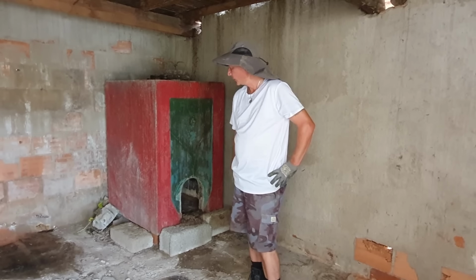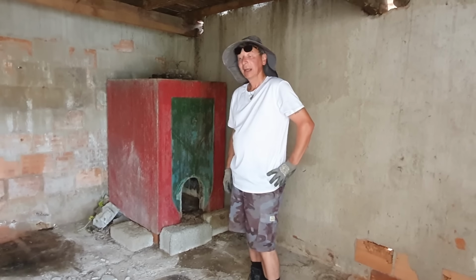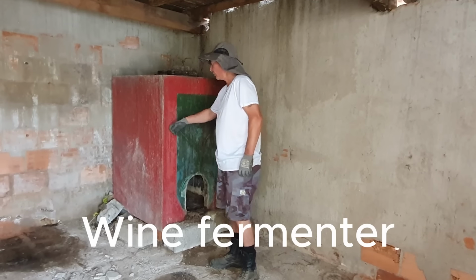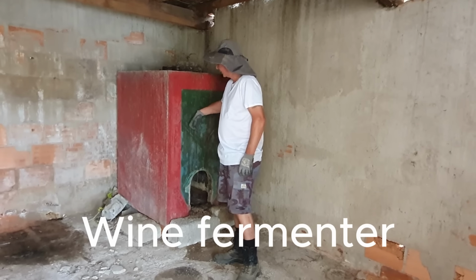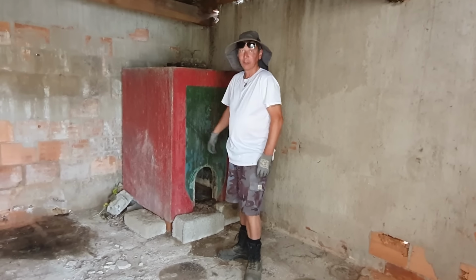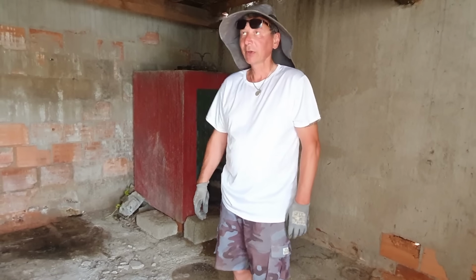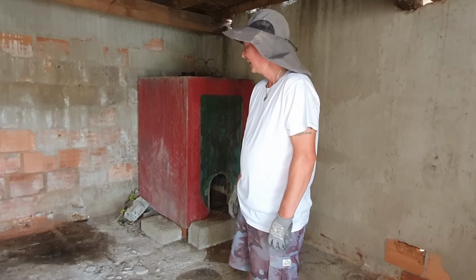That's the room cleared. Not too sure what we're going to do about this. We don't know what it's made of. We think it's just concrete or cast concrete. We don't know if it's got metal running through it, do we? We'll see what the digger can do with that one.